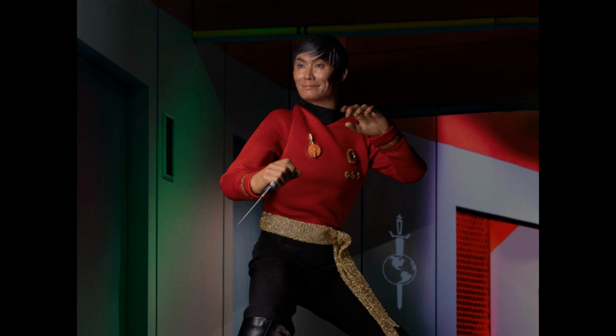And there you go again. Looks like he only comes with one head sculpt. They don't show you an all-in where you can see all the accessories and stuff, which I hate, but still, it looks pretty good. That's what Sulu looked like in that episode. Well, it wasn't really Sulu, but you know how it is. It's a mirror universe. It was another dimension.